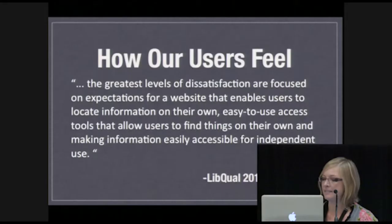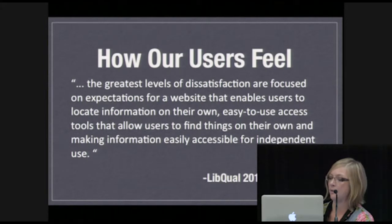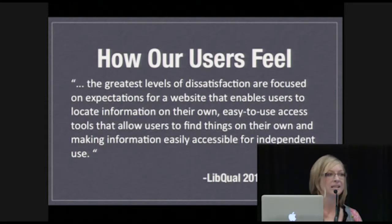This is LibQual. How many of you do LibQual at your institutions? Quite a few of you, yeah. So LibQual measures gaps in users' expectations with the service that they're actually provided. In the LibQual section that talks about library web resources, the greatest levels of dissatisfaction are focused on expectations for a website that enables users to locate information on their own, easy-to-use access tools that allow users to find things on their own, and making information easily accessible for independent use. And I could see this probably happening in a lot of different institutions too, not just us. And I think this problem is related, again, to all of those different spaces they have to get to find something.